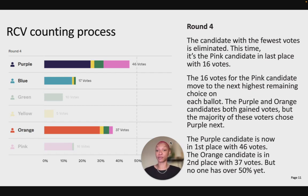Nobody has voted for blue in this round, but orange and purple have gained votes. Purple is now in the lead with 46 votes, but we haven't reached 50% yet, so we have to go to our final round of counting.